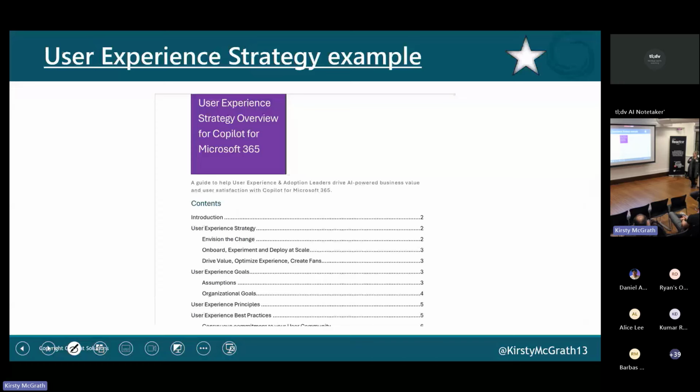Now, the user experience strategy was put together by Koana, so you'll actually see her signature down the very bottom. It's a great document that covers a lot of things that people don't think about doing. I would recommend you go in, have a look, have a read. Do you need to put something together? If you've not thought about this sort of stuff before, it's a good step-by-step guide.